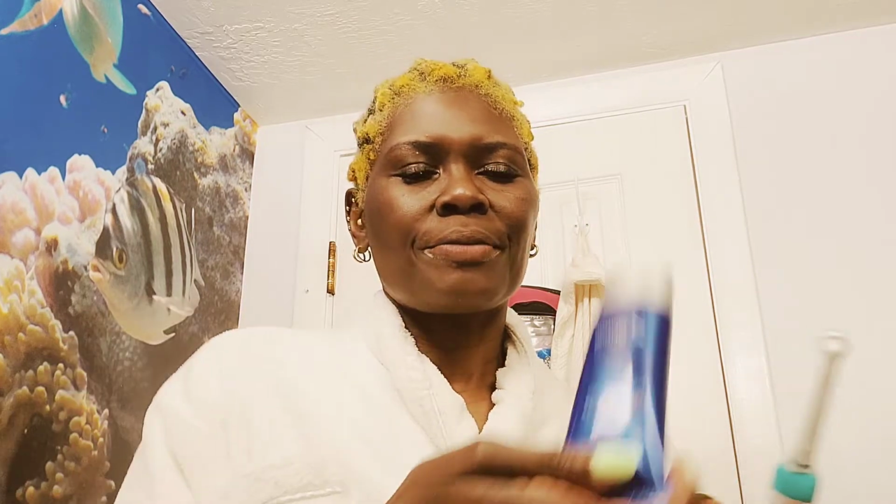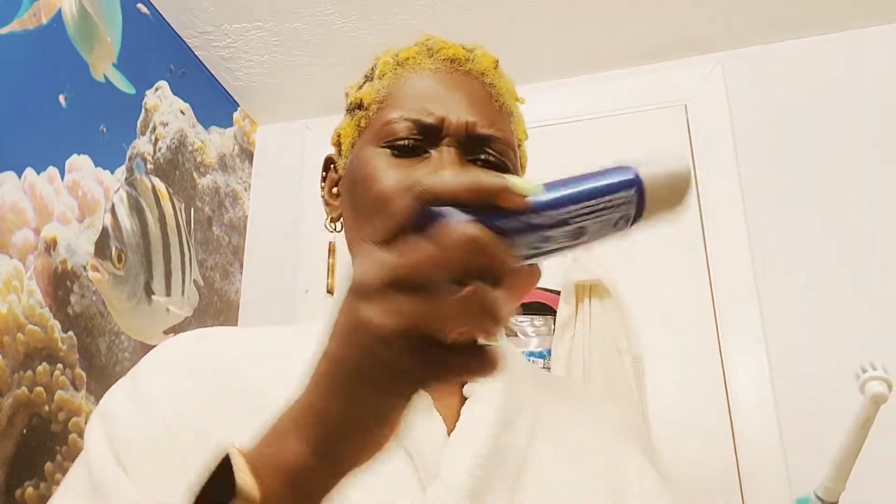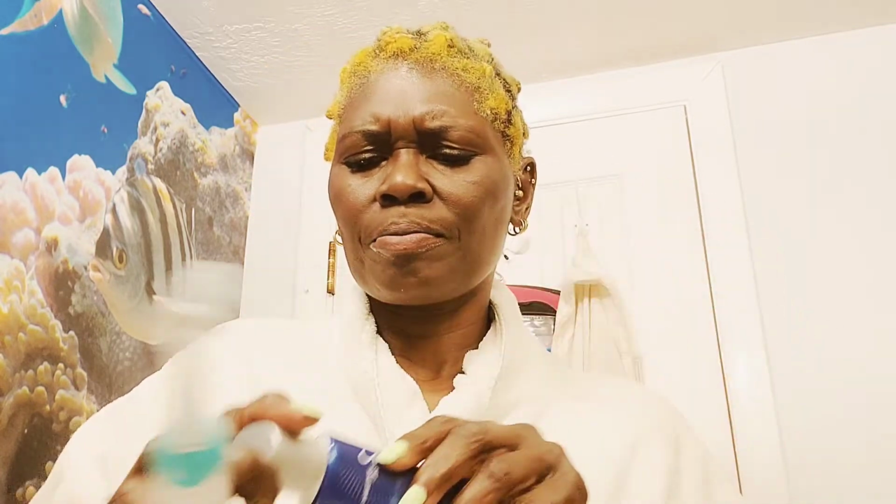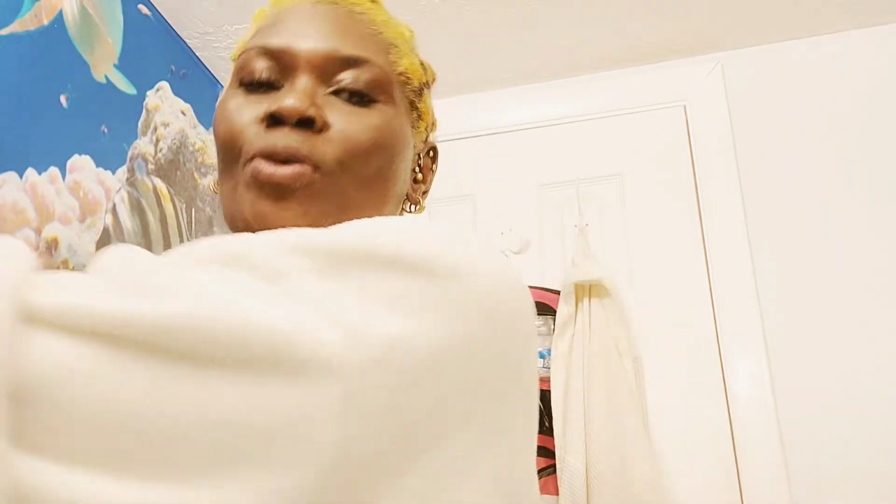And I got part 2, separate part here. And this one is to polish the teeth. And before I was using this, I'll show you what I used to use before.